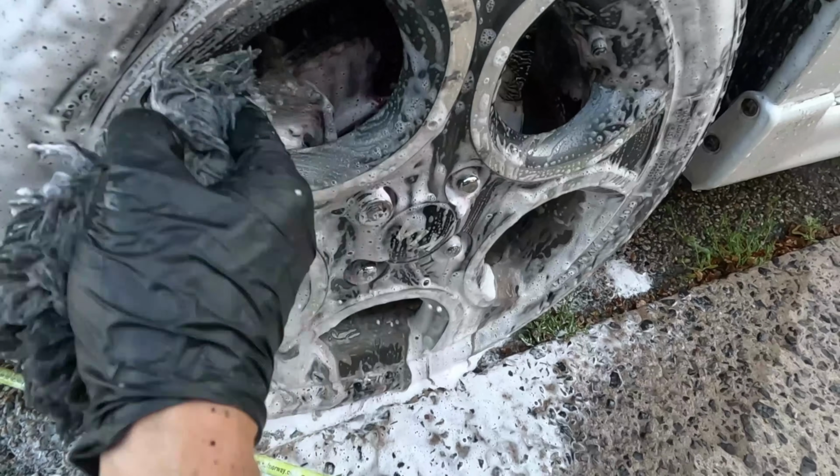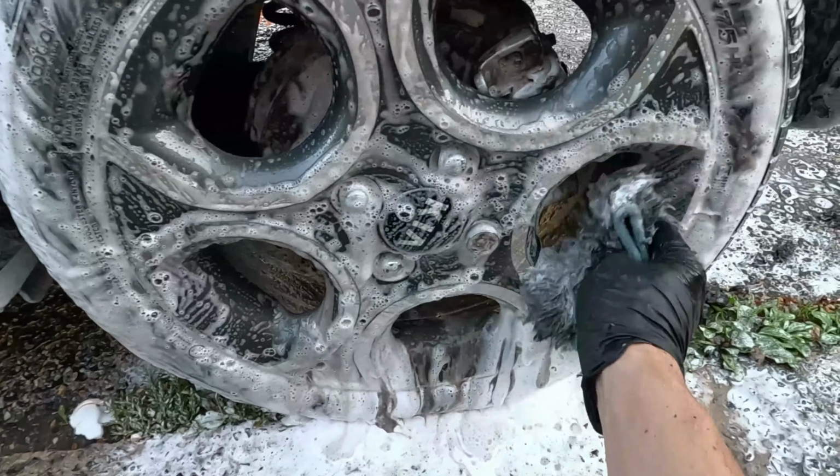Moments later, I used these small wheel mitts from a company called Microfiber just to clean up the faces.